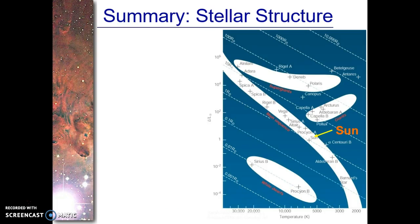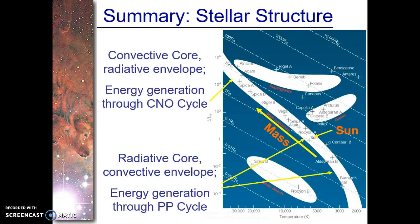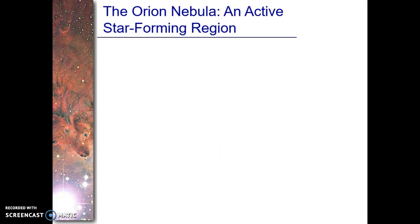Okay. So just to summarize, here we've got our sun. It's one of the lower main sequence stars. It's got a radiative core, convection on the outside, and energy is generated through the proton-proton cycle, or proton-proton chain. These upper main sequence stars are going to have a convection core, radiation on the outside, and they are going to have the carbon, nitrogen, oxygen cycle to produce their energy.